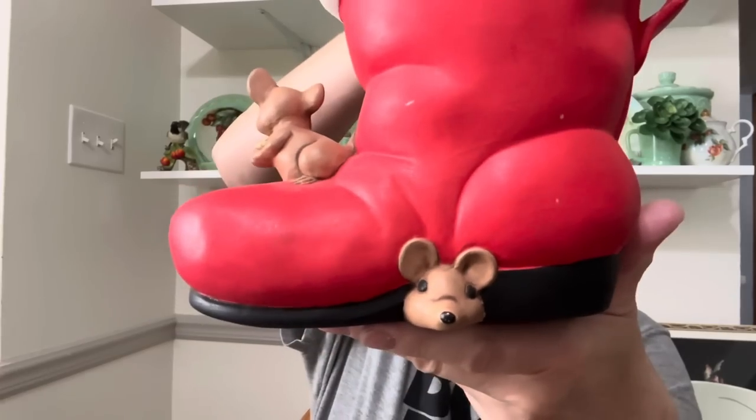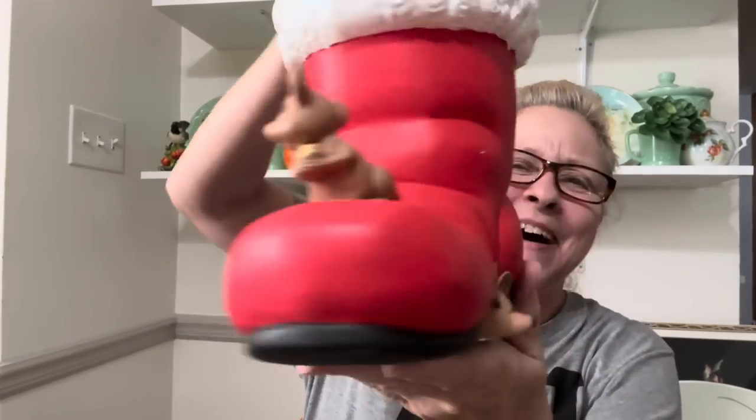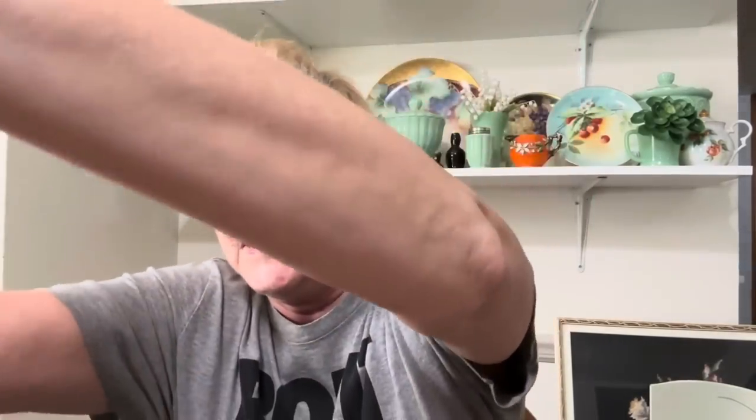Something was inside and fell out when I moved it. Hang on, guys. Oh, and look, there's the mouse's head. Whose butt is sticking out? Oh my God, that is so cute. Oh dear. That's awesome.